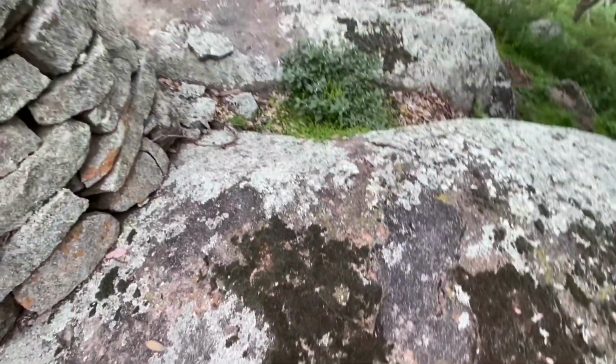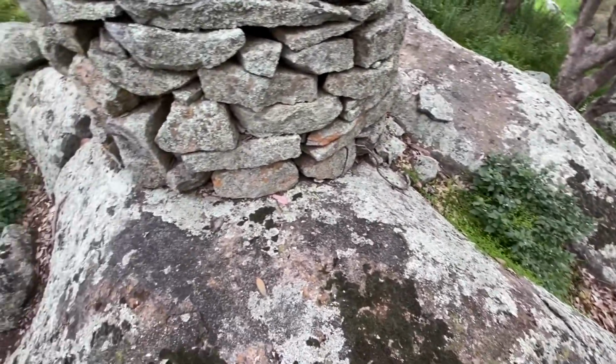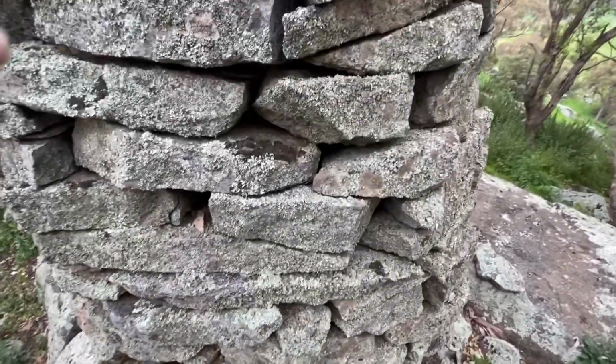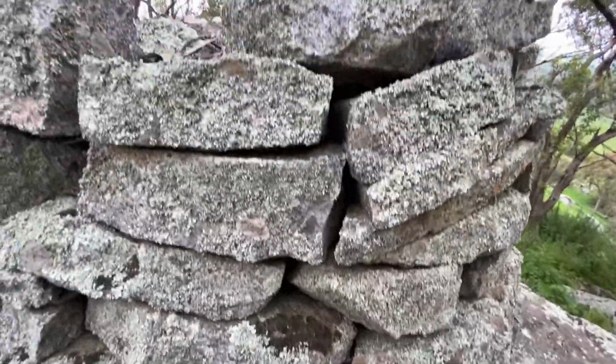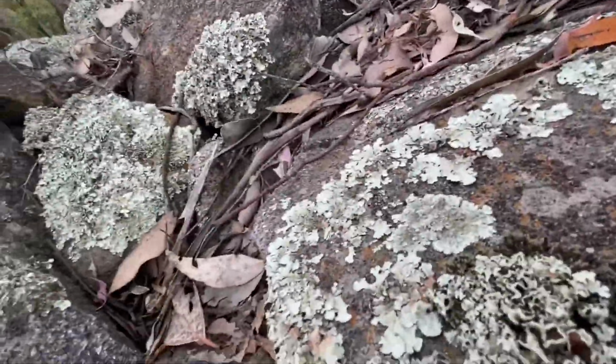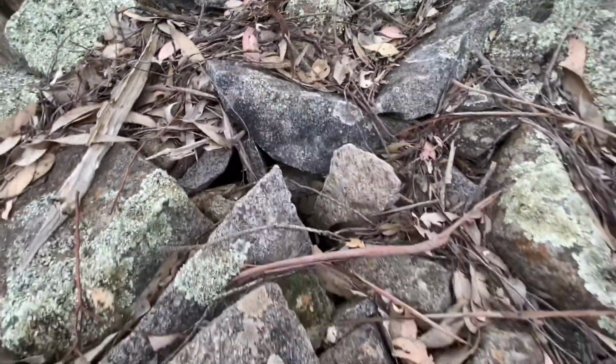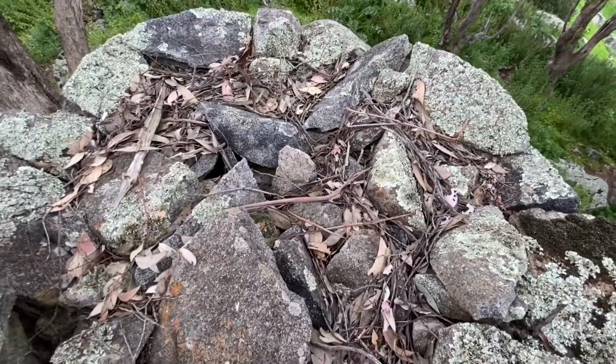And this is what we got right at the top, just granite. Nowhere really to dig, although you could probably put something in the trig. Let me have a look. Oh, it's just a hole. There's probably nothing down there. You could probably slam a mast down in there, maybe.